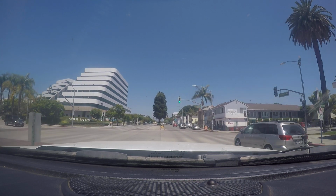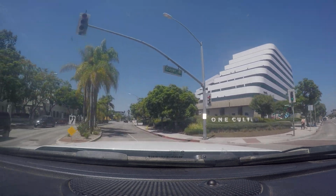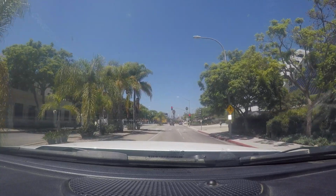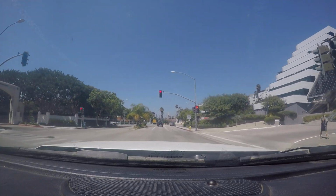So we'll go around the block and then we'll pick a Culver hotel and we'll shut down. Oh, they're closed. The gates.